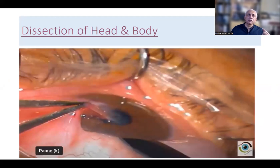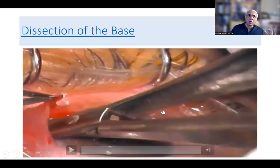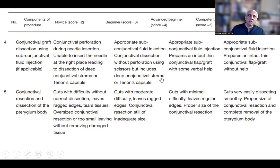So what are the different steps which are observed in this? Excision of the head performs partial removal, or if he's an expert, he removes it completely and does it very fast and effectively without leaving any residue. And superficial keratectomy, he's not aware of the procedure. He's competent if he's near perfect, but if he's perfect, then he goes on to an expert. Then you go on to dissection of the base.